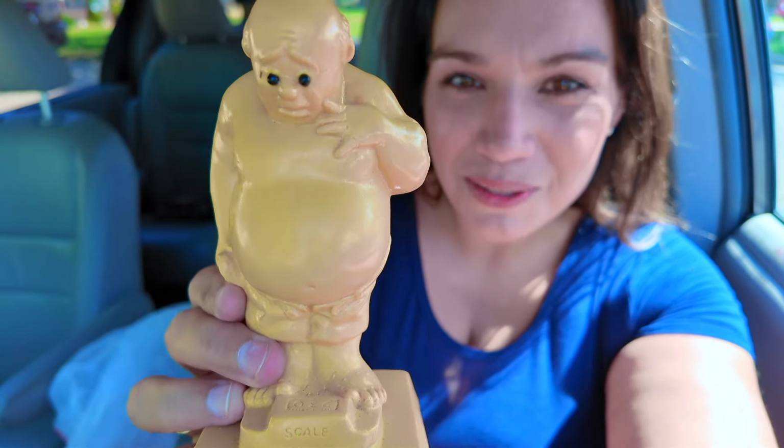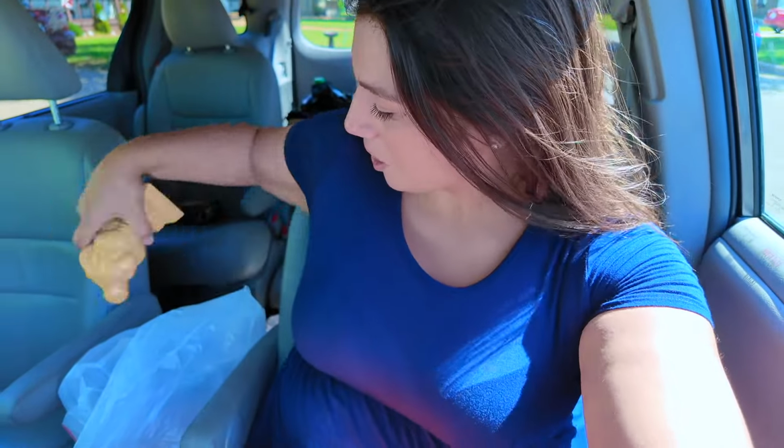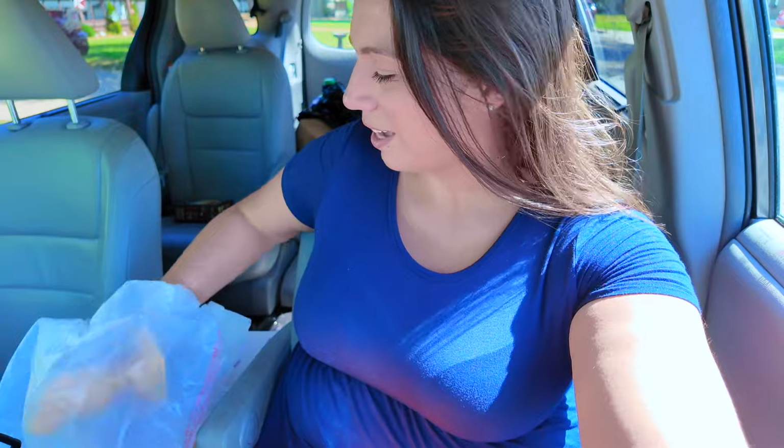I love you just the way you are. I don't know if I'm going to end up keeping this or I'll list it on eBay as just a cheap thing that I have on eBay because it's unique. I don't see a lot of those anywhere.